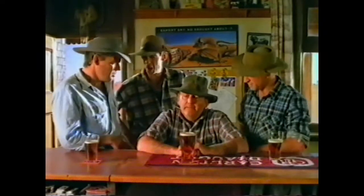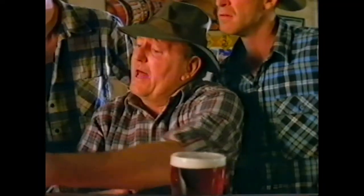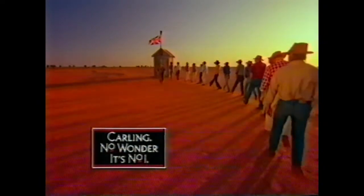Bet he drinks Carling Black Label. Carling what? Carling Black Label. It's a pommy lager. Brewed at 4.1% for a fuller flavour. And because it's the #1 selling lager over there, you're never likely to get a sniff of it over here. This could have given you a nasty blockage. It's quiet now, isn't it? Carling. No wonder it's #1.